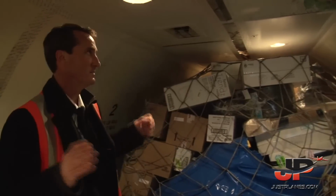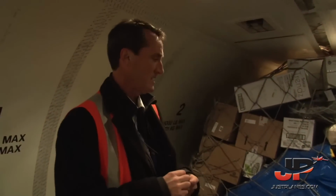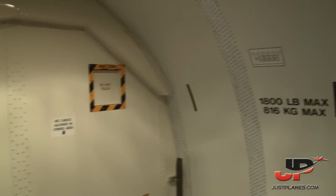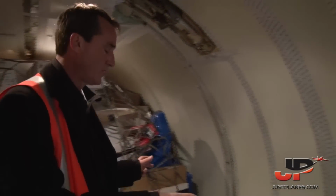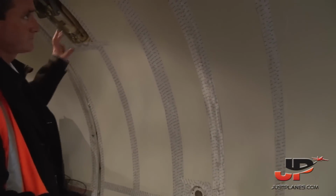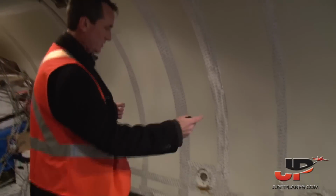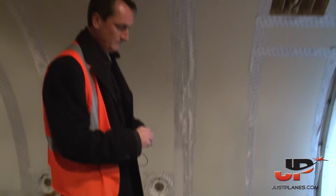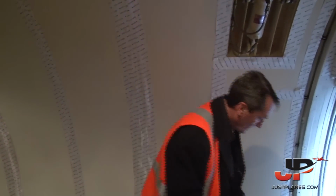This entire section is a Class C section modified so that we have halon drop down. We have blowout panels in the case of depressurization over here. And this is the main cargo door that we're looking at from the outside. It's got a sill plate, roller floor, hydraulic system, the 2 latches that we checked, which were the green ones, and the vent panel. Okay?